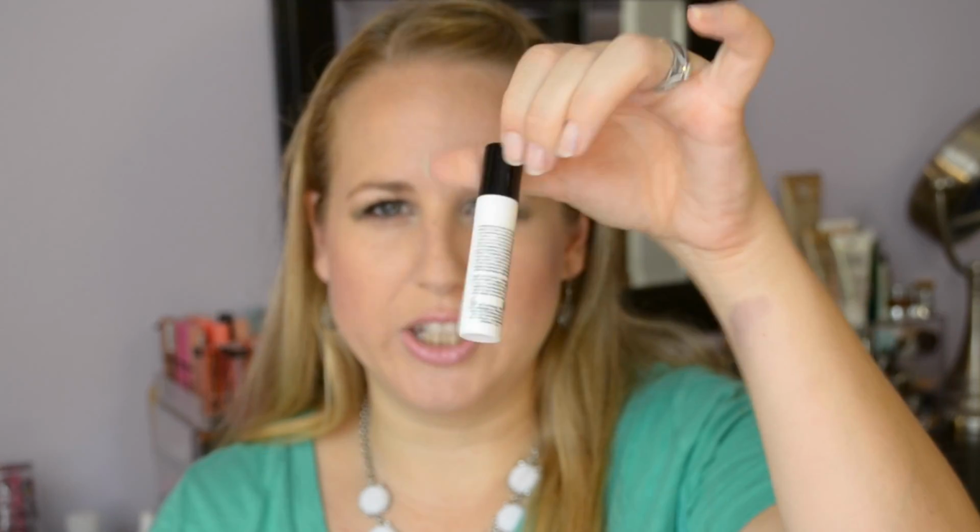And then I also got a sample of the Eye of Hope, which is See the World Through New Eyes, Multitasking Eye Cream for Dark Circles, Puffiness, Lines, and that's it. So I'm excited to try that. That's just a nice, cute little sample.